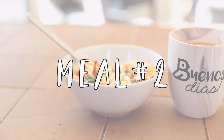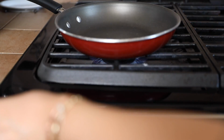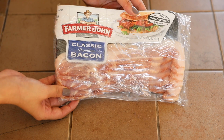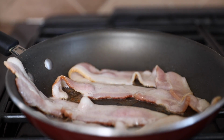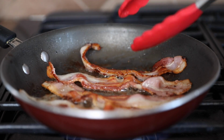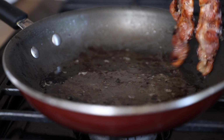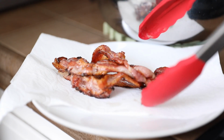Meal number two is my actual breakfast, which is so delicious. I can't wait to show you guys how I prepare this. But first I'm going to add a pan onto the stove to preheat it, and I'm going to be cooking some bacon. Oh my god, I love bacon. I get this one at Costco, so I'm just going to put it in the pan by itself, no adding anything else. Just let it sit there, and then I'm going to flip it until it's nice and crispy. I actually love my bacon super crispy, so I let it go almost to the point that it's going to burn, but it doesn't. It's so delicious when it's so crispy.